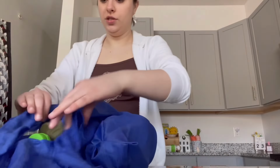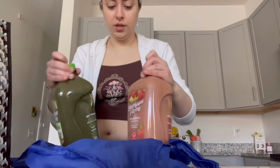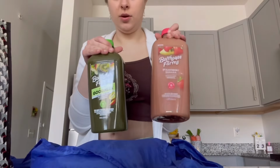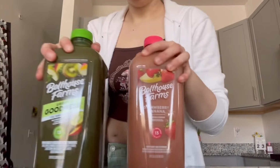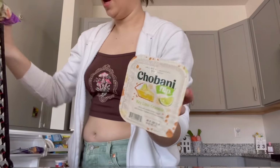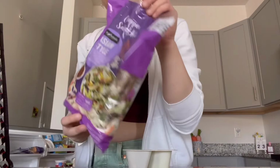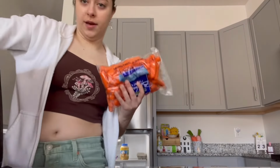Alright, I just got back from the store, so I figured I'd give you a little haul. Let's start with the cold stuff first because I need to put it away. So I've got these two fruit smoothies. One is green goodness and one is strawberry banana. I've got a Chobani Flip key lime pie, key lime crumble, excuse me, flavor. We got an Asian style salad mix, three bananas, some baby carrots, some bite-sized bell peppers.